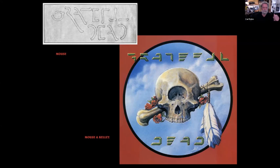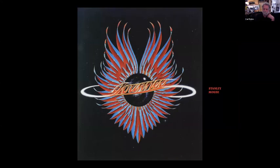But so there's a pencil sketch from Stan up in the upper left in a different style, but again, taking away parts of the letters, and then a different way of doing that here for this, what was the name of this album? Terrapin Station. This was the Turtle album. And then in the 80s, they did all of the album covers for Journey, and they usually included wings.